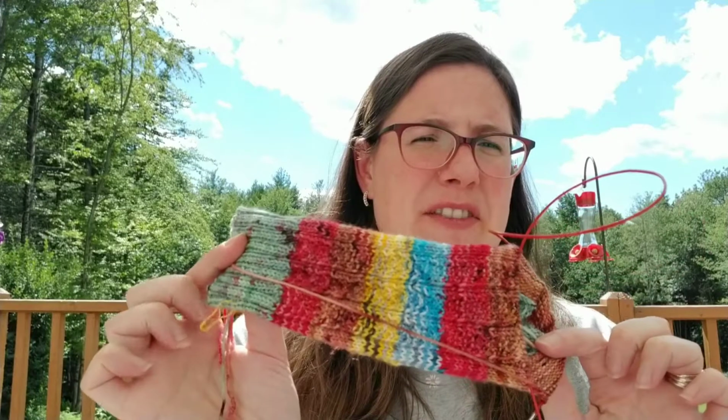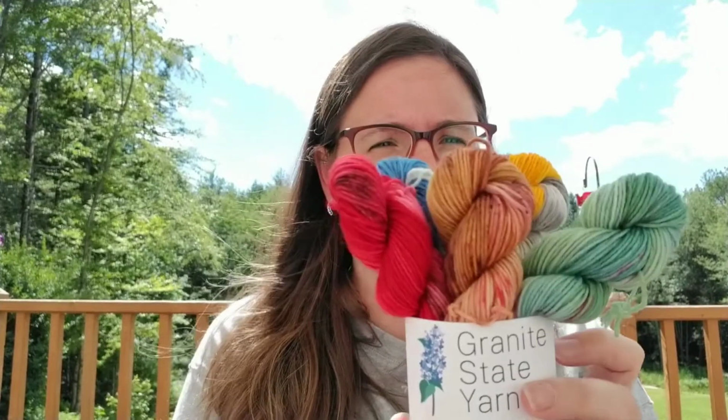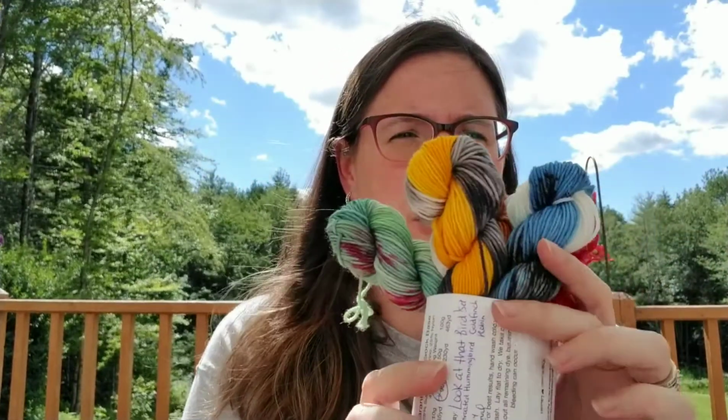I should hopefully have these done in another day or two. We'll see how much time I have for knitting, but so far so good. It's been a lot of fun. So this is the set that I'm talking about. Look at That Bird. You can see them all a little bit better now.